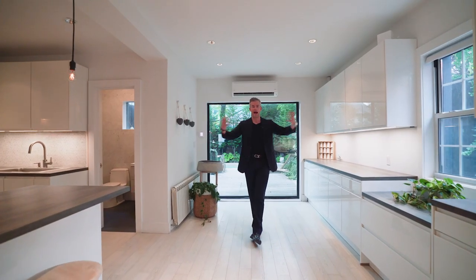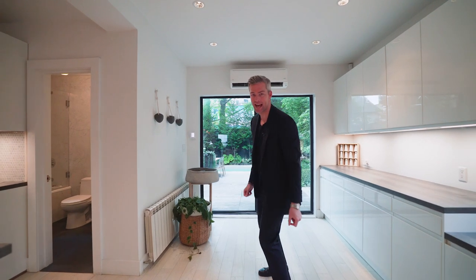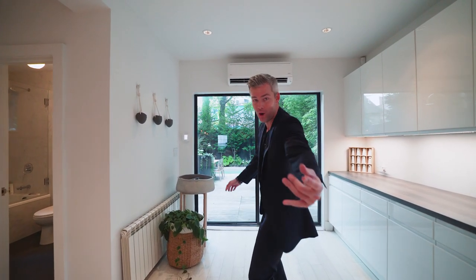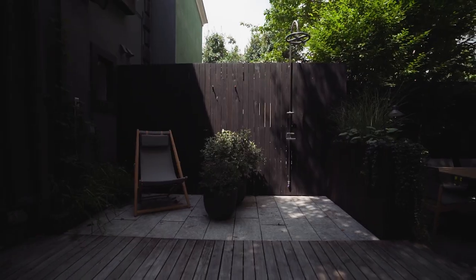And now, for the moment you've been waiting for, something you do not see every single day in Williamsburg, Brooklyn, your own private pool with your 50-foot deep private backyard. Let's go.